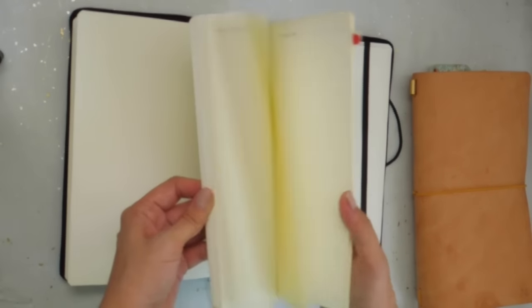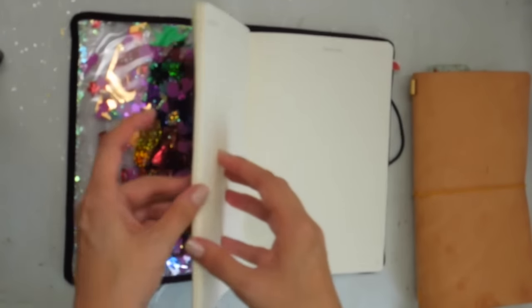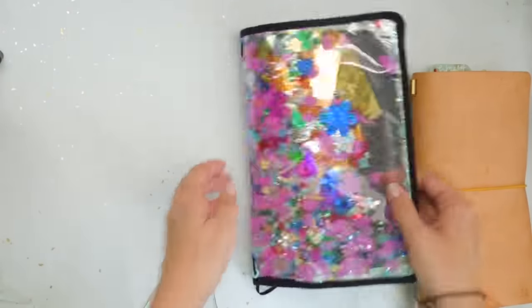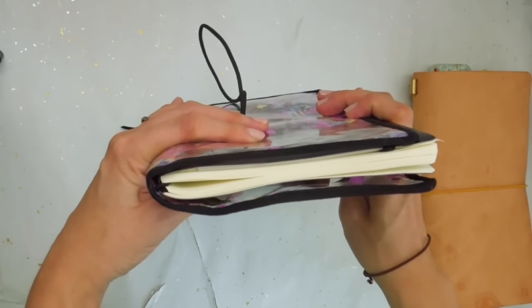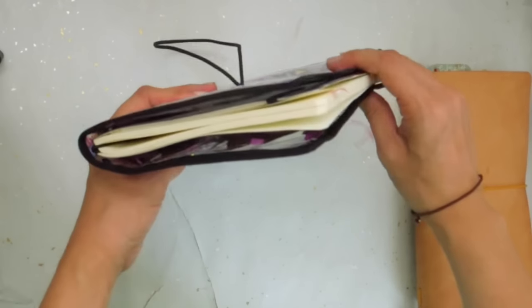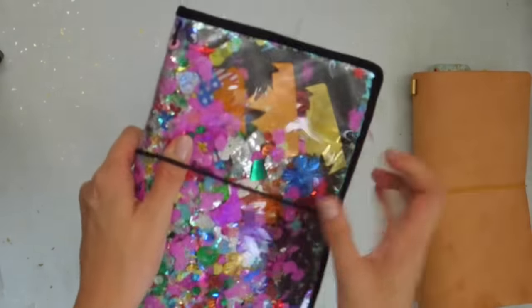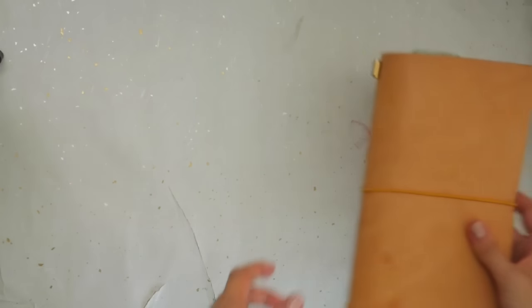But I'm really liking this notebook so much. I don't know what I'm going to do when I run out. Maybe I'll search on Amazon, but I really like it. Okay, so that houses my Leuchtturm notebook, and it's a little bit big. Like it hangs out a little bit, but it doesn't really bother me. I know it might bother some people, but for me it's perfect sizing. So I'm really loving this so far, and I will continue to use that for the month of September.